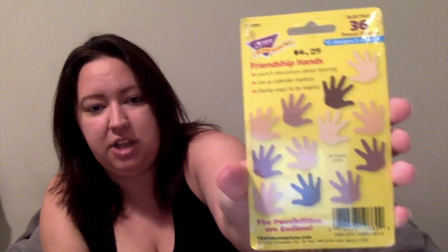Here we go. These are friendship hands. So they're called friendship hands, but they're mini accents, and it's a variety pack. It has a bunch of different colors. It has 12 different colors of hands on it, and there's 3 of each. And I help host Diversity Club at my school, which is kind of like a GSA and also about diversity. And so I thought we were trying to do a bulletin board, so I thought these might be good for that. And I think they ended up being 99 cents a pack. You can't beat that.